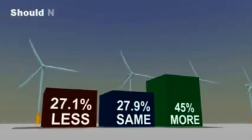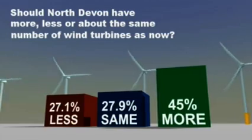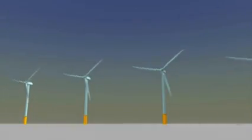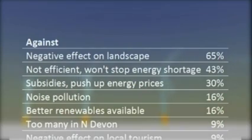In a survey we conducted for this film, we found that a clear majority of people in this area want no more wind turbines erected here. And the second highest reason they gave, at 43%, was because they don't believe that wind is a viable means of producing large-scale electricity and plugging the country's energy gap. People are no longer prepared to accept that wind is the answer to saving the planet. They've looked into wind energy and they've seen its shortcomings. Of course, the biggest reason people gave for saying enough is enough is the effect that these great industrial machines have on the environment.